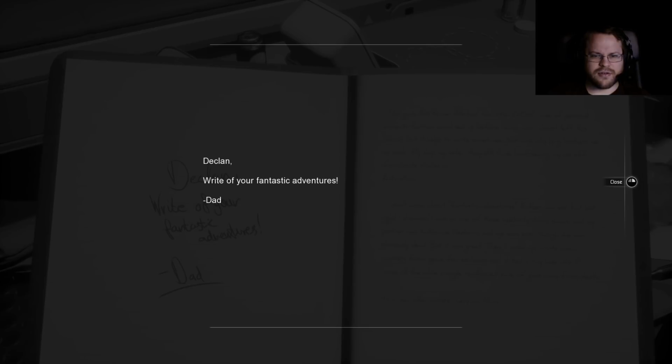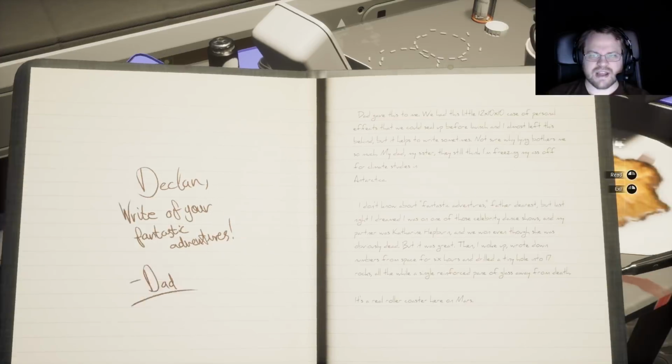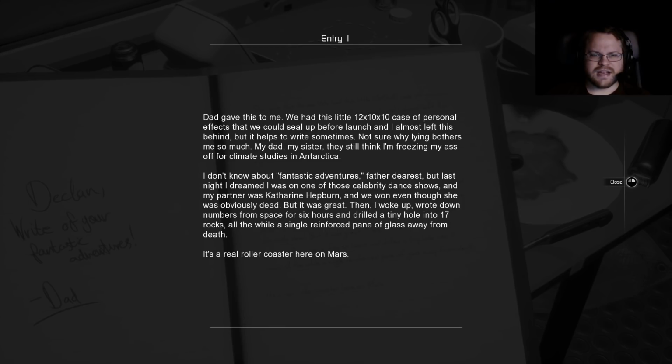Declan, write of your fantastic adventures. Dad. Dad gave this to me. We had this little 12 by 10 by 10 case of personal effects that we could seal up before launch, and I almost left this behind, but it helps to write sometimes. Not sure why lying bothers me so much. My dad, my sister, they all still think I'm freezing my ass off for climate studies in Antarctica.